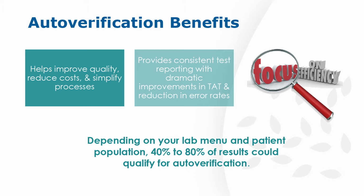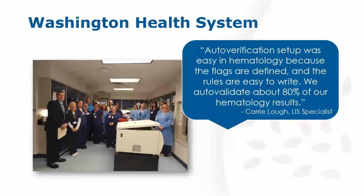One of our longtime clients here, Washington Health System, has two main campuses. Washington Hospital is a 250-bed facility in Washington, Pennsylvania, and Washington Green is their other 23-bed facility in Waynesburg. Each of them has a laboratory, and then they have nine off-site locations. They implemented auto verification in their hematology area, and they're able to auto-validate about 80% of their hematology results. Like I said, this is going to be lab dependent. I worked in a lab with an oncology specialty, so we obviously could not auto-validate many of our hematology results if they were greatly abnormal, but we could auto-validate a lot of our chemistries and our coags. So this is going to depend.